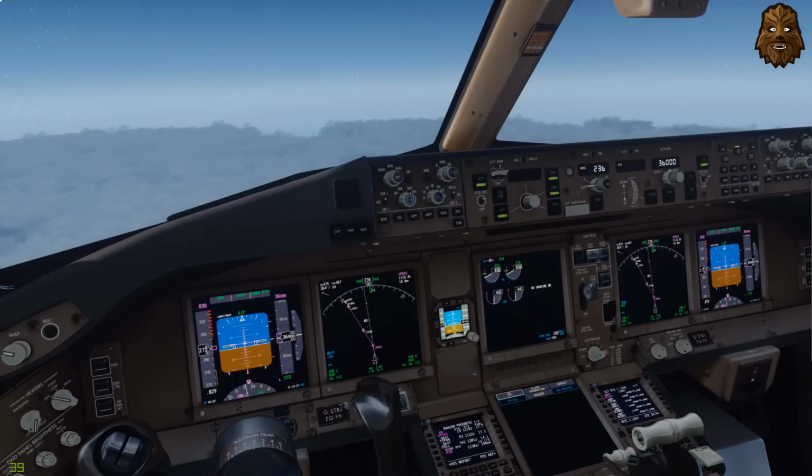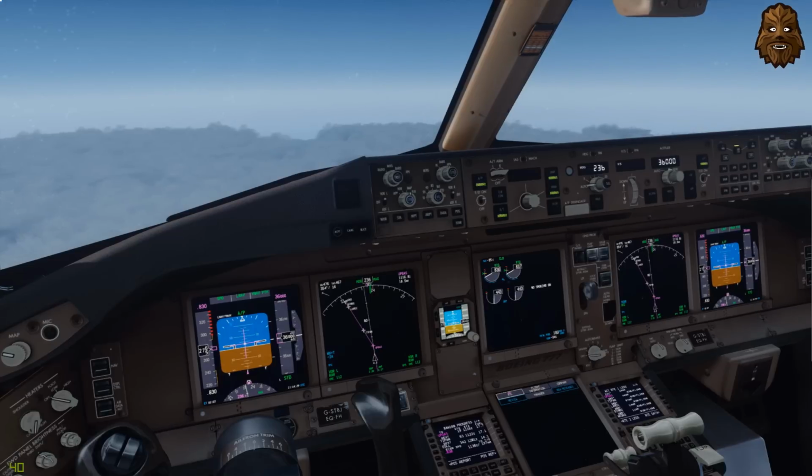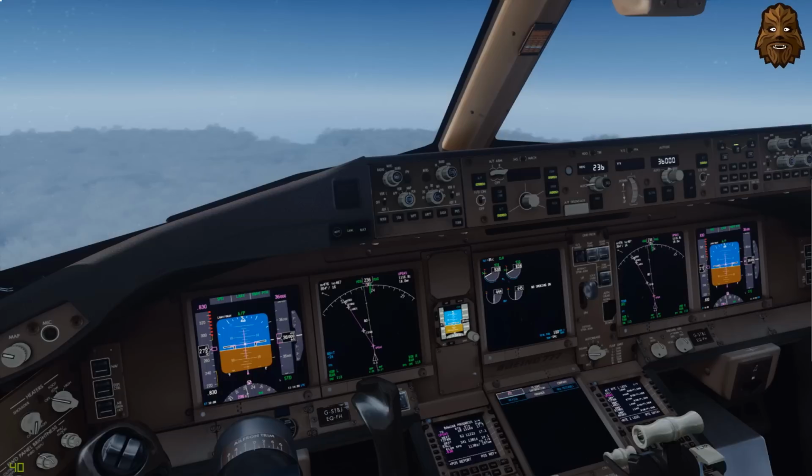Now, at the moment on VATSIM, I do have ATC. There is an approach on. However, I'm not too sure how long more he will be on for. So we're going to program everything in as if he is staying online. Hopefully he does. If not, we'll land offline. But there may be a chance for a bit of ATC on our arrival into Heathrow. So let's program everything in.